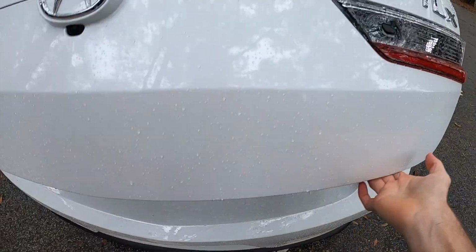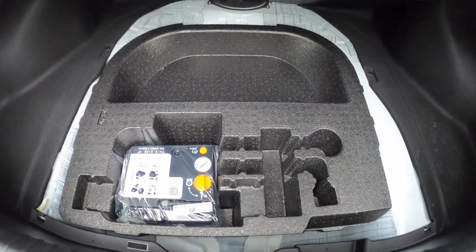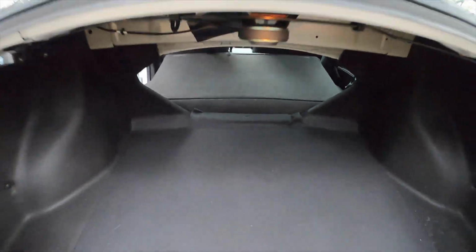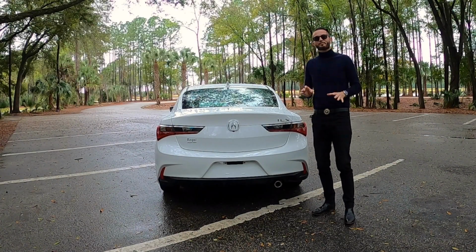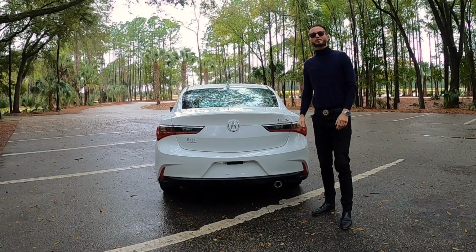Going inside, your cargo is the best in class at 12.4 cubic feet. Storage underneath the floor, the rear bench splits down flat. That will maximize the cargo space. Even though this is not necessarily derived for performance, I still want to hear that exhaust note.